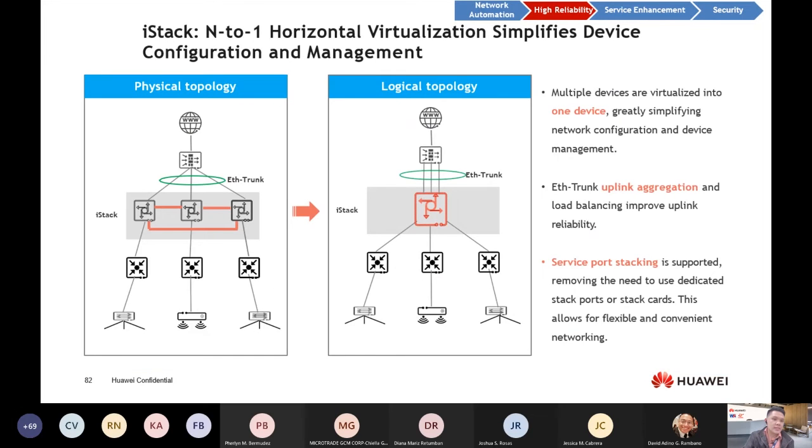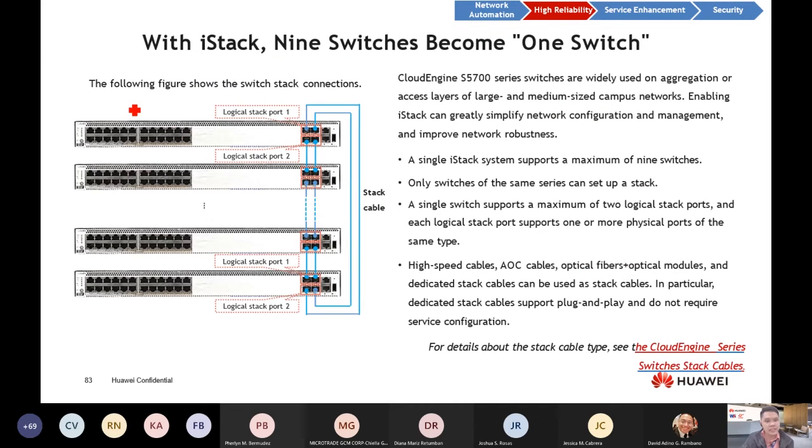Next is iStack technology. In the physical topology, you can see we have three switches. We can turn them into one switch using iStack technology. So again, with iStack, nine switches become one switch. For the example here, the CloudEngine S5700 series can be used. The maximum is nine switches that can be used to provide a logical single switch for management and operation.